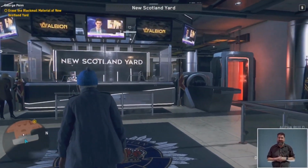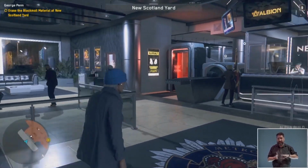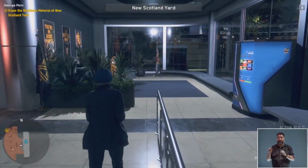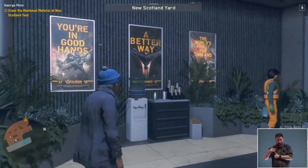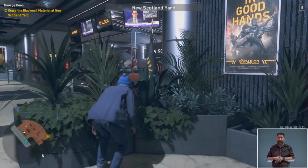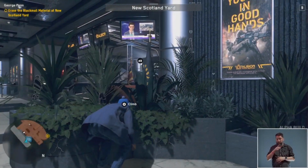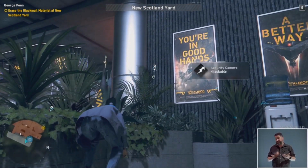So not just the Metropolitan Police anymore. They've been relegated, pushed to the side by private military contractors who have taken over the station. That's Albion. You'll notice their flags and propaganda, and their soldiers patrolling the halls of New Scotland Yard. So it's safe to say it's super locked down. He's not going to be able to just waltz in here with Granny and hack those servers. So he's going to do a little bit of scouting around.